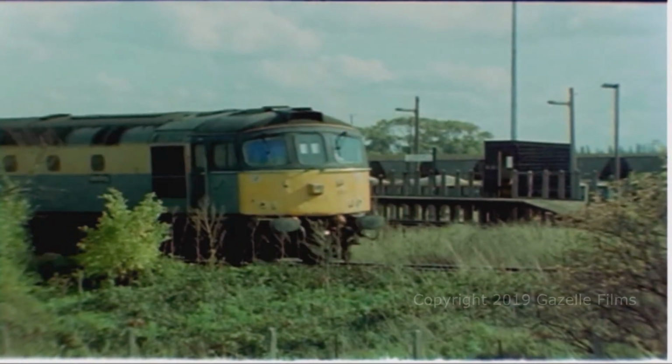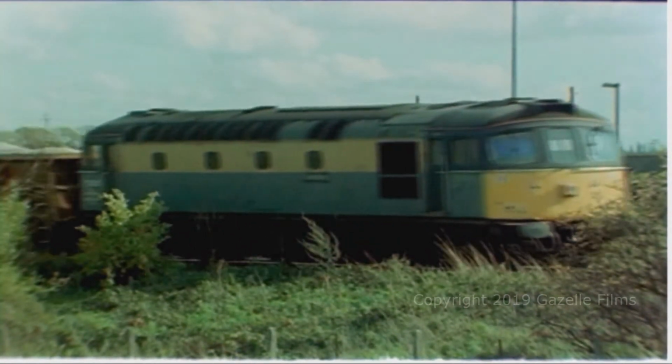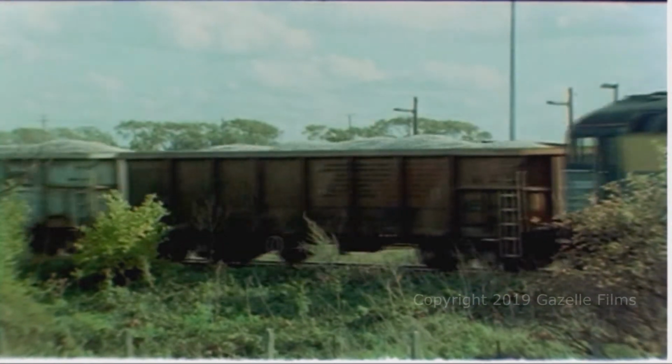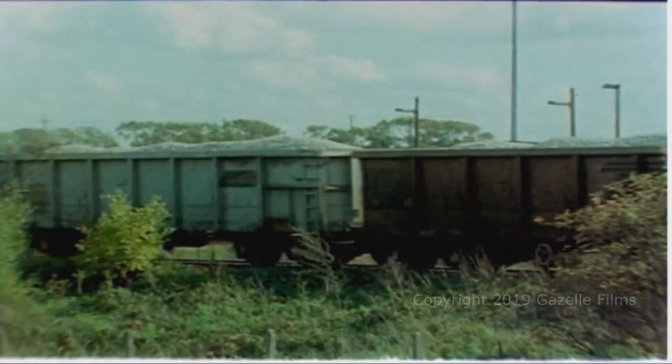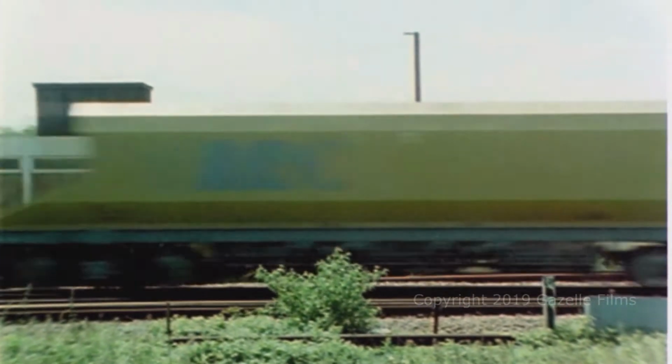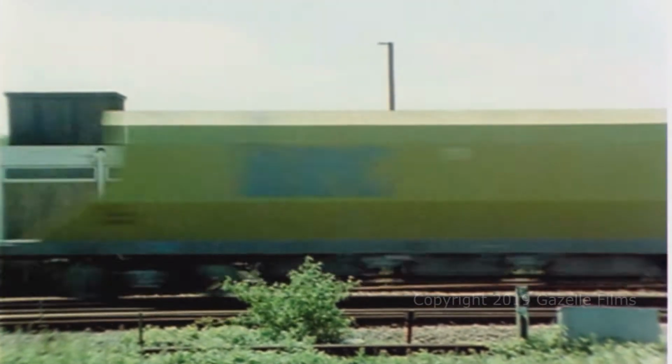A Class 32 Sulzer diesel locomotive loaded with ballast pulls out of the downyard. And a General Motors Class 59 from the Foster Yeoman Aggregates depot at the Isle of Grain speedily passes through, bound for Gravesend and its final destination.